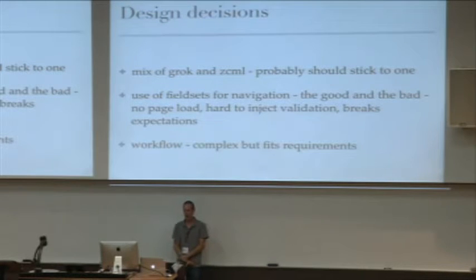One of the things that we ran into was that it is actually really hard to inject validation into that before you click save. It's not a problem that we can't solve, but it turned out to be a bigger problem than we had imagined. And so it breaks the user expectation because it seems to them that they're moving on as they progress through a self-assessment.